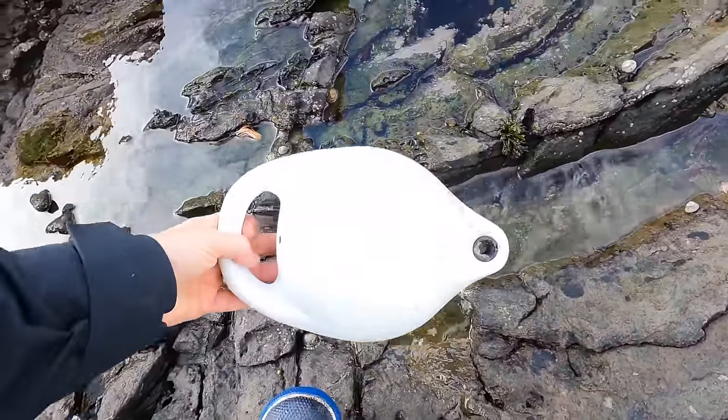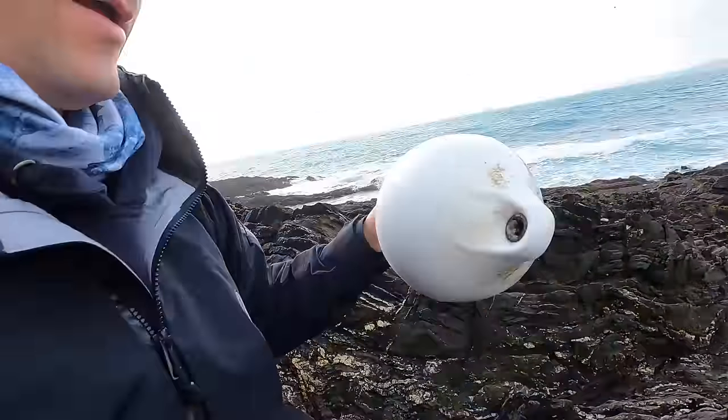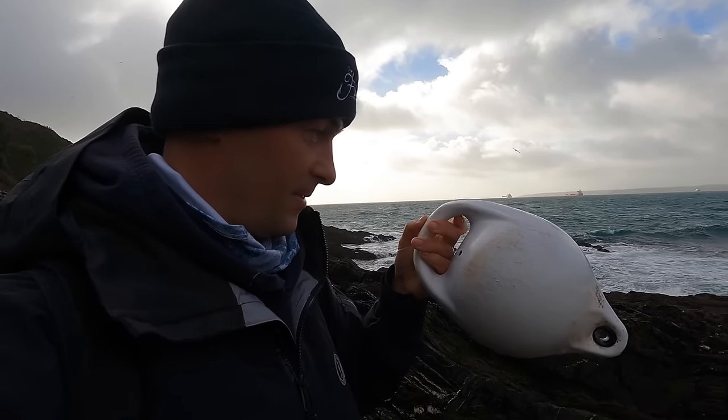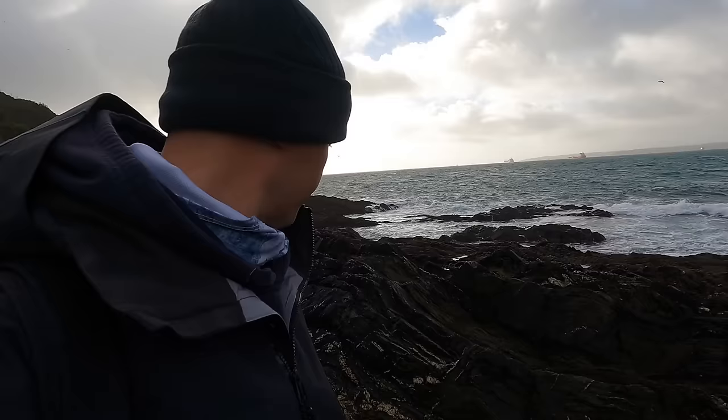This is a pickup buoy, because it's got a handle on it so you can pick it up. Now I'm going to keep this and use it for the pots. It's called a pickup buoy.